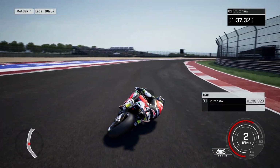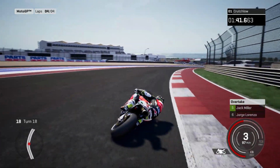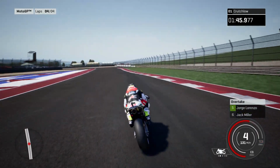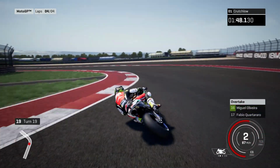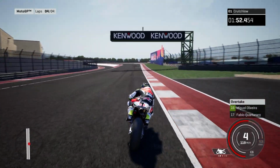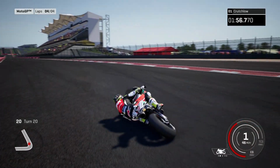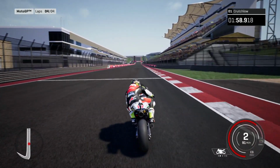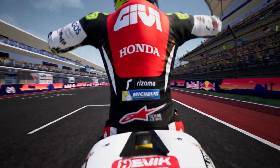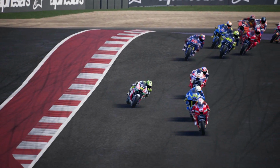So now you can see 32.9 for that sector. With still the times are not coming up, so it's definitely going to be a dominant win. So Miller is now having to fend off Lorenzo. So Lorenzo jumps up to 5th position there, and Oliveira nabs Quartararo's 17th position, 16th position, sorry, and relegates Fabio Quartararo to 17th. But into the last corner we've come now. Cal Crutchlow is going to win the Circuit of the Americas Austin GP. Over the line we go. So another win, so that's 3 from 3, so we're dominating this championship right now.